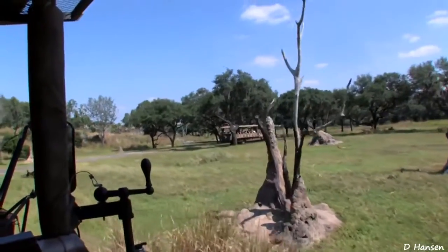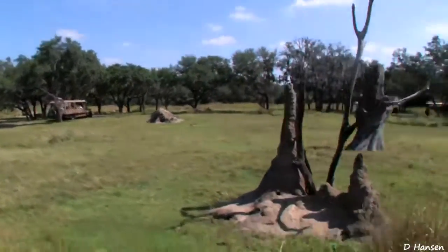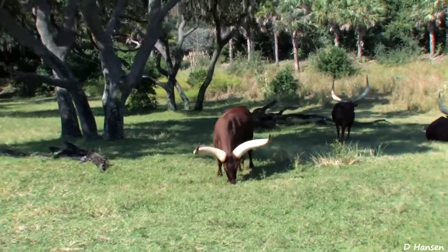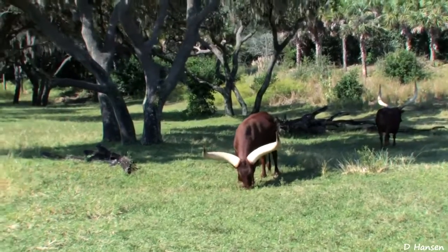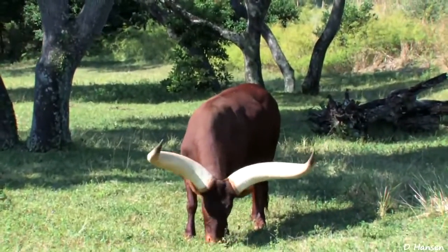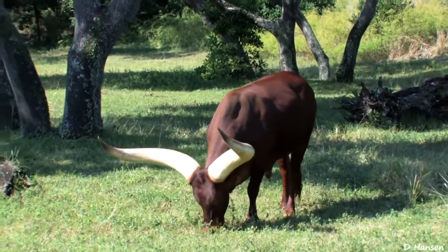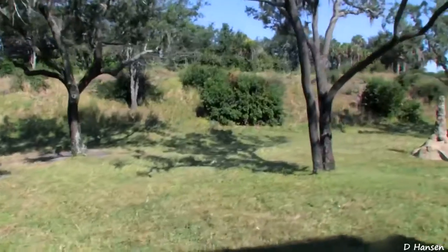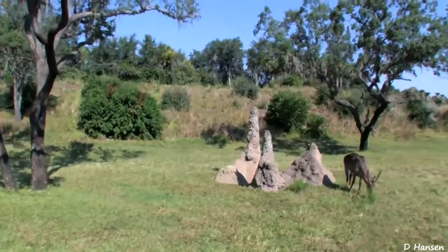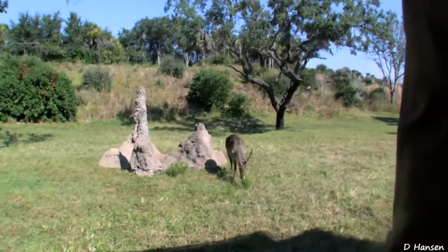Those are termite mounds. They'll get to be hard as rock when they bake in the sun all day. Now these large reddish-brown cattle here are called Ankole cattle. And those horns can get to be almost 6 feet in length and almost 20 inches in circumference just around the base. Now this animal just here to the left is one of my favorite animals, and I'll tell you why. It has a very special natural defense system.